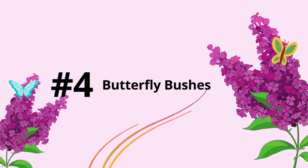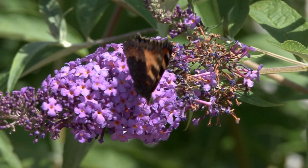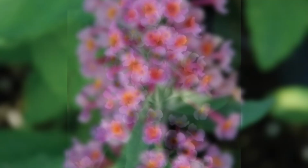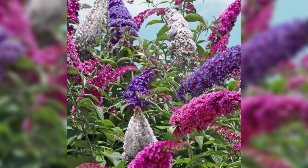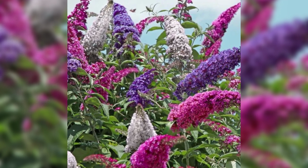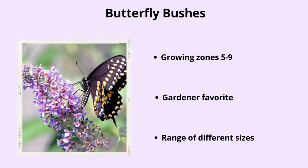Number 4. Butterfly bushes. Butterfly bushes are much more attainable for those of us in Zone 5 wanting fall blooms. Some of the most popular include bicolor, which features oranges, pinks, and purples, sometimes all on the same panicle. Another worth mentioning is the Perfecta Trifecta butterfly bush, which has full panicles of light lavender, dark purple, and pink. It's very popular on our site and sells out pretty often, so if you catch it in stock, make sure to grab it.